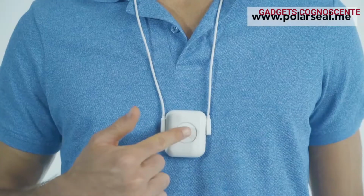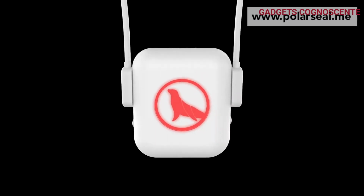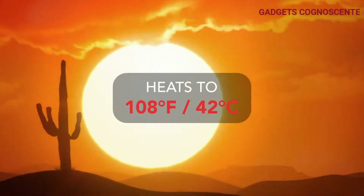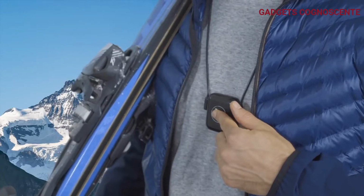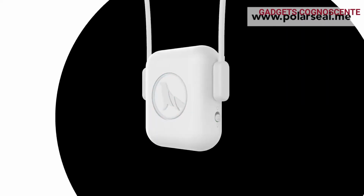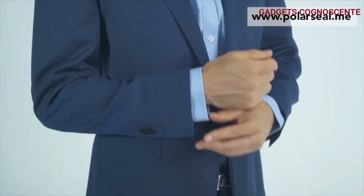From the small control module, users can easily switch between the cooling or heating modes, which make the Polar Seal GEMM a product for all seasons. Compact, lightweight, and discreet, the GEMM features a stealth mode, whereby the main button lighting on the control device is turned off while the device continues to cool or heat you.